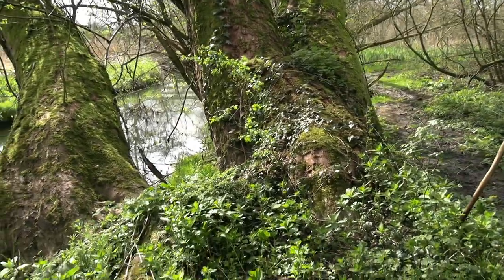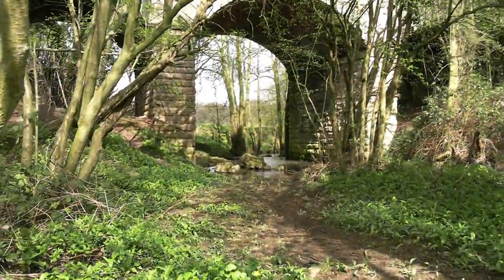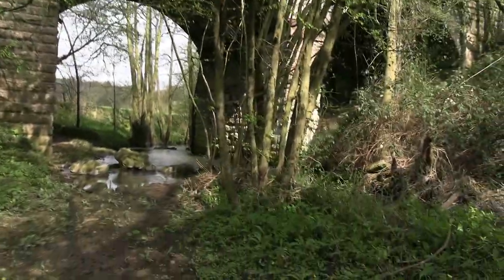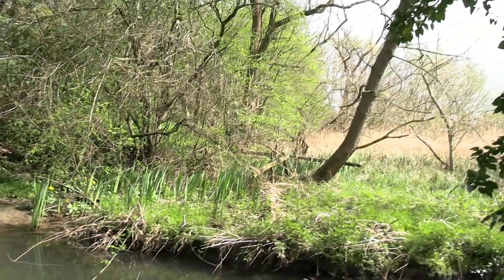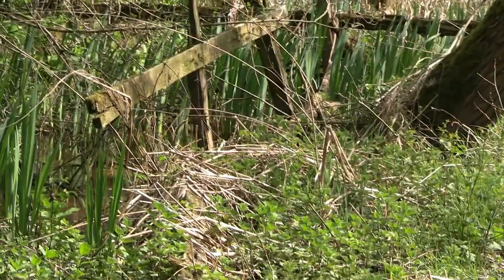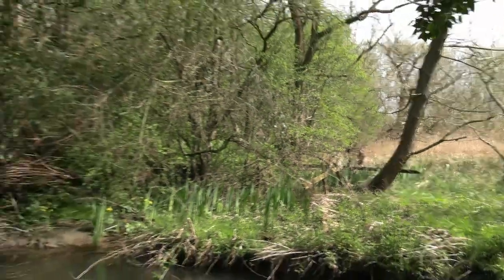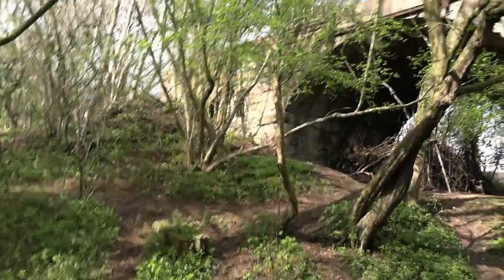So, despite its name... Yeah, what's wrong with its name? It's a beautiful... It is. I'm impressed. Yes, and that was probably the old trackside fencing. Mission accomplished, we found Cock Bridge.